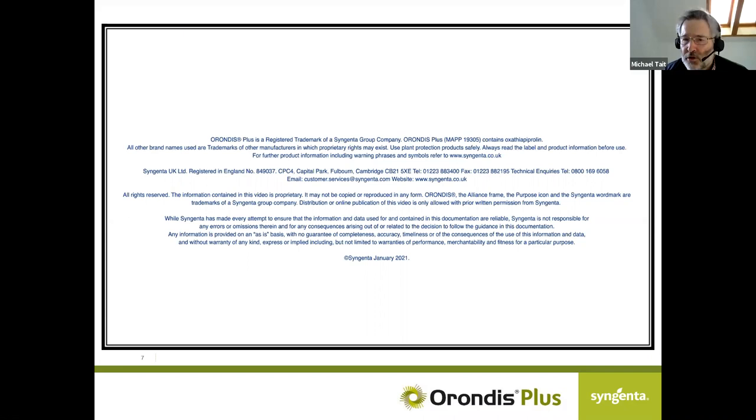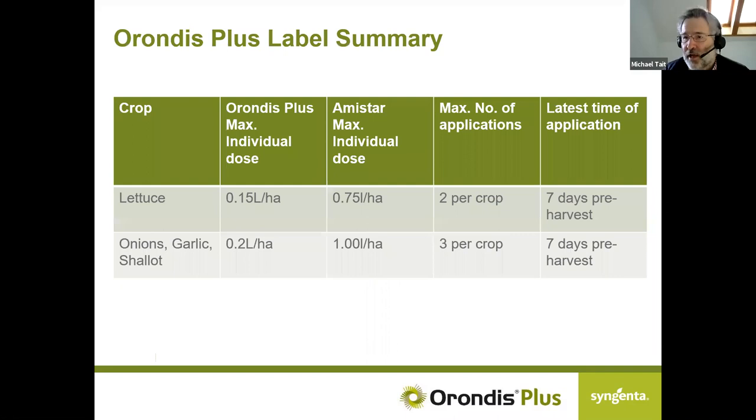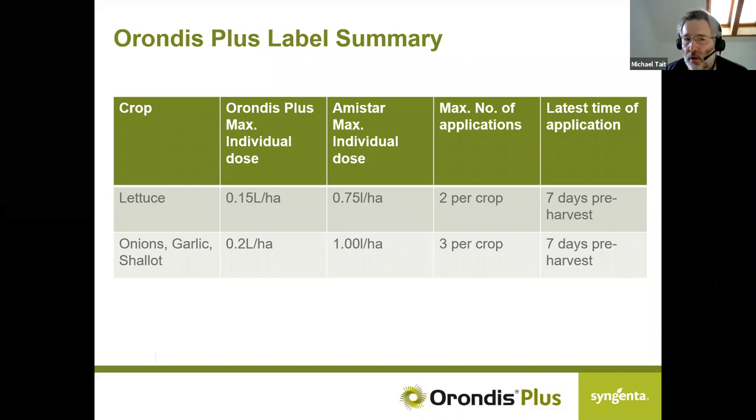So what I'd like to do now is just to show you some results and also to say a little bit about the actual label that we'll be running with here in the UK. So essentially there are two crop areas we're active in, lettuce and the alliums, particularly onions. And you'll see that our partner product is going to be Amistar in both those crops.